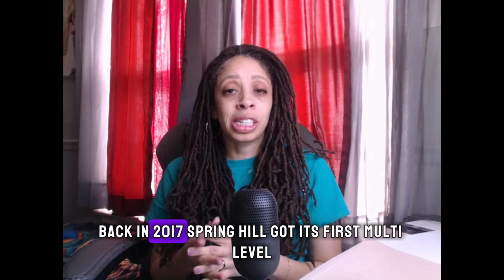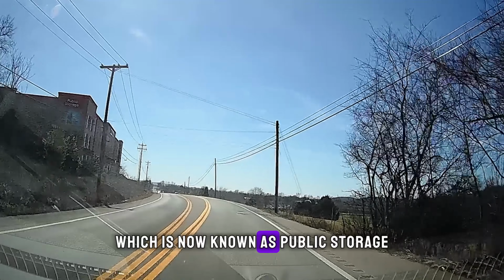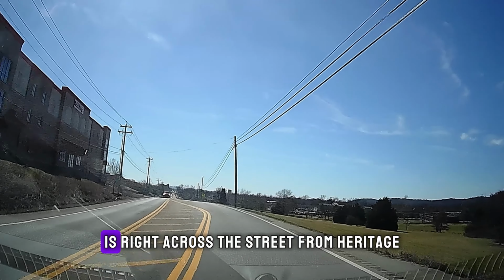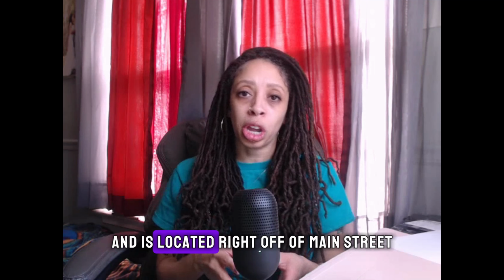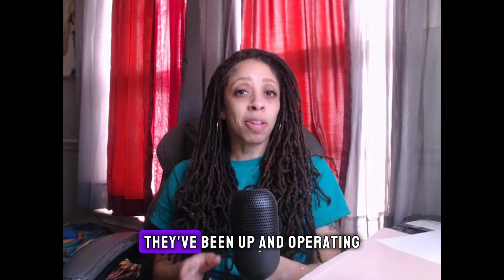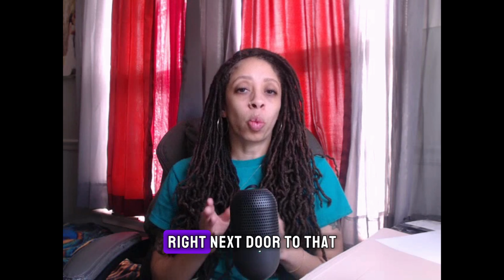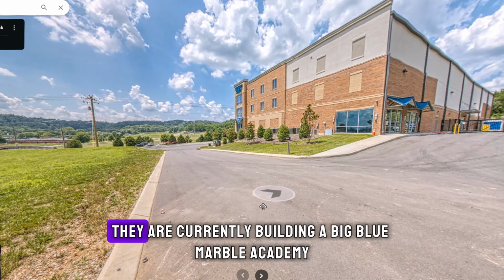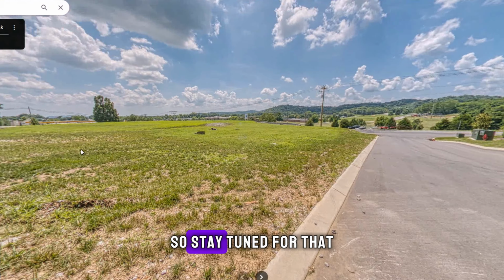Back in 2017, Spring Hill got its first multi-level self-storage facility, which is now known as Public Storage. Now this storage place is right across the street from Heritage Elementary School, and it's located right off of Main Street. They've been up and operating for a little bit over 5 years. Now right next door to that, they are currently building a Big Blue Marble Academy, so stay tuned for that.